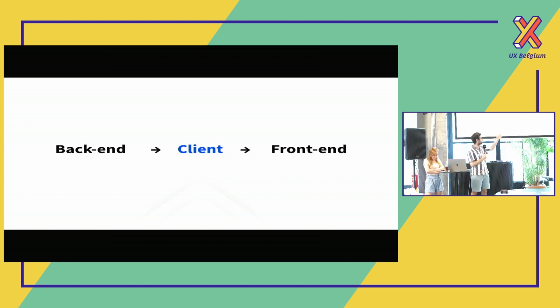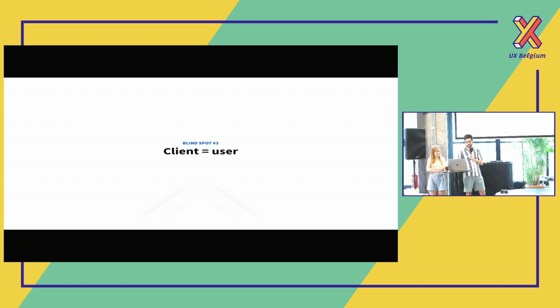We can provide a front end that is perfect, but our client needs to work with it. Our clients need to be able to understand it. And also, in a way, they need to be a little bit of a UX designer. They have to use the CMS to make a beautiful website. So that's our third blind spot. The client is also a user.